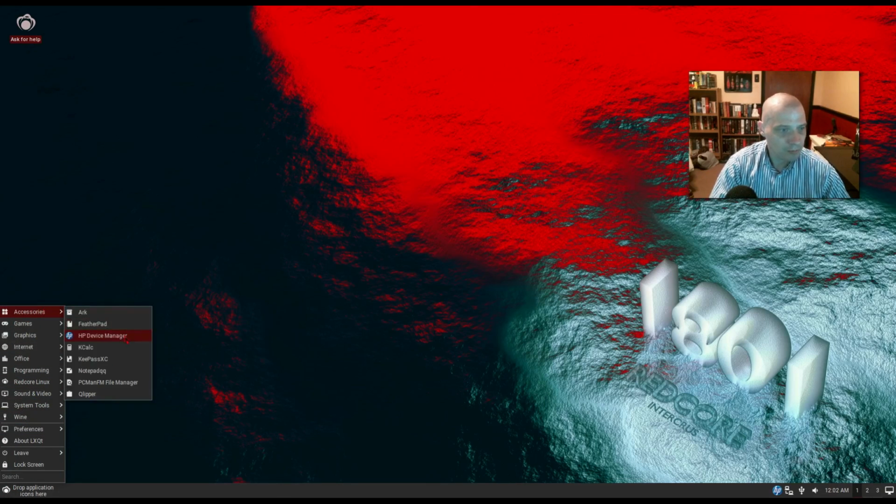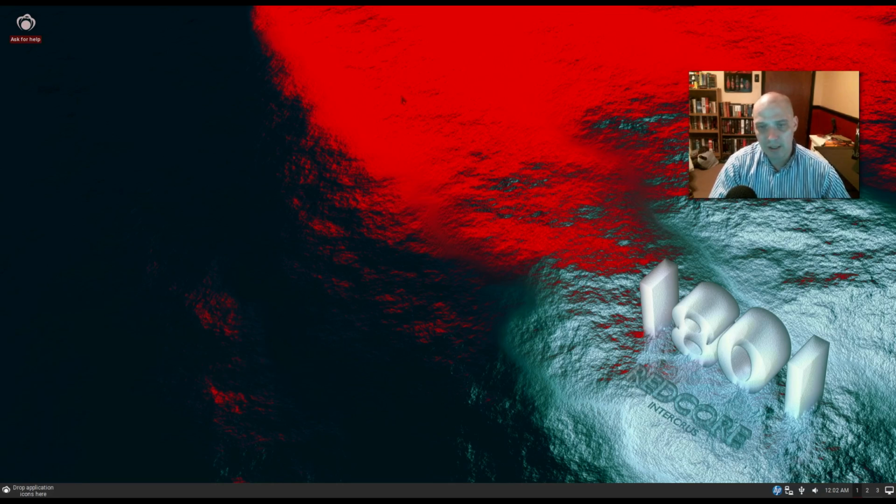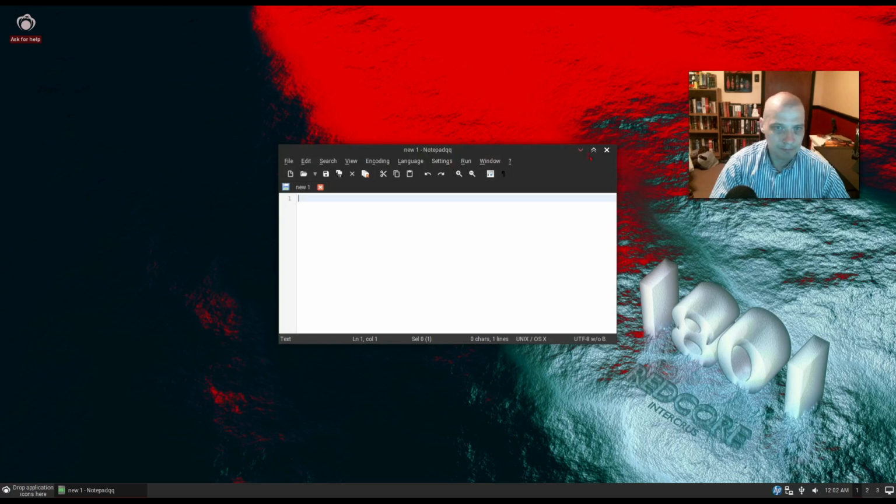Alright, so we have the HP Device Manager. We have KCalc for our calculator. We have KeePass. We have Notepad QQ. This is another Qt text editor.